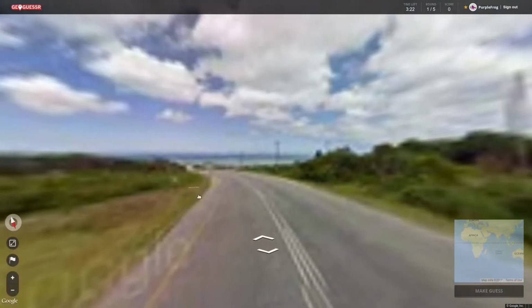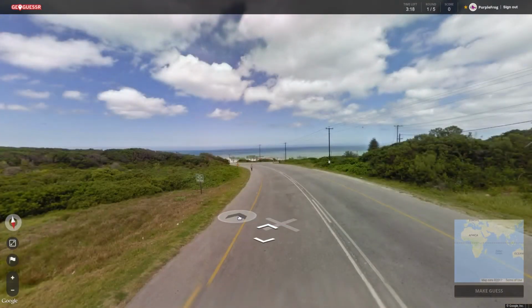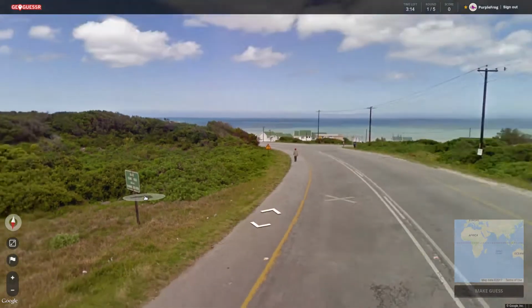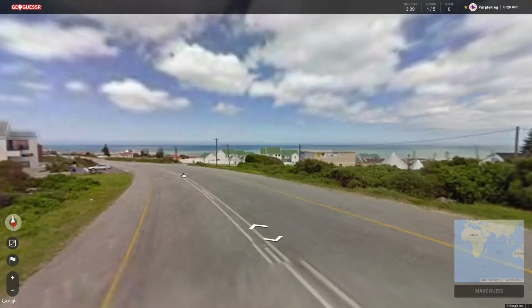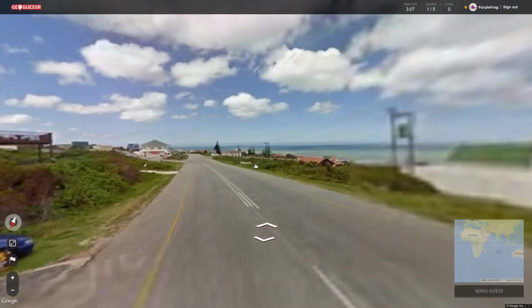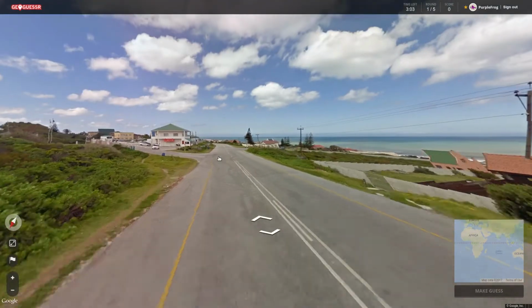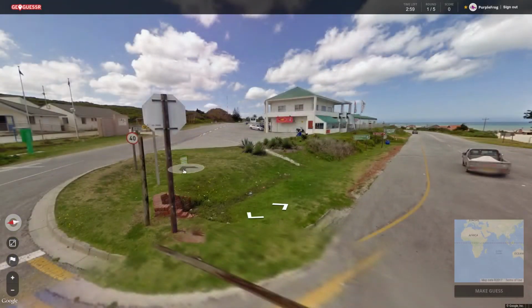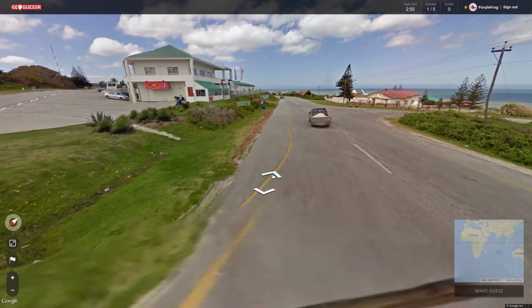Well, I'd love to be able to see that, but not in the cards for us. It's fine. It's fine. It's a time limit. Let's try and remember that. Excuse me? There was a road sign right there. Oh, it's up farther.